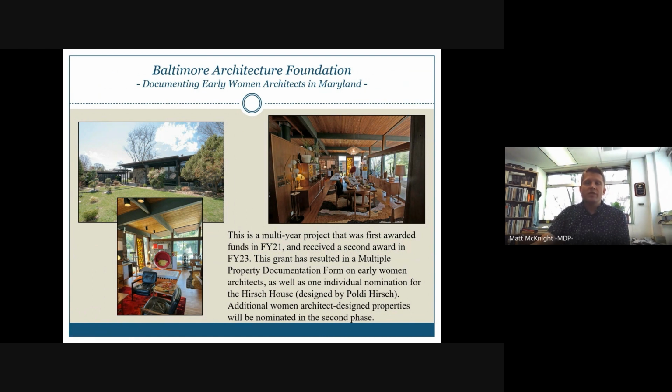This first one that I have up here is the Baltimore Architecture Foundation's Documenting Early Women Architects in Maryland project. This is a multi-year project that was first awarded funds in FY21, and it received a second award in FY23. This grant has resulted in multiple property documentation forms on early women architects, as well as one individual nomination for the Hirsch House, designed by Pulte Hirsch. Additional women architect designed properties will be nominated in later phases.